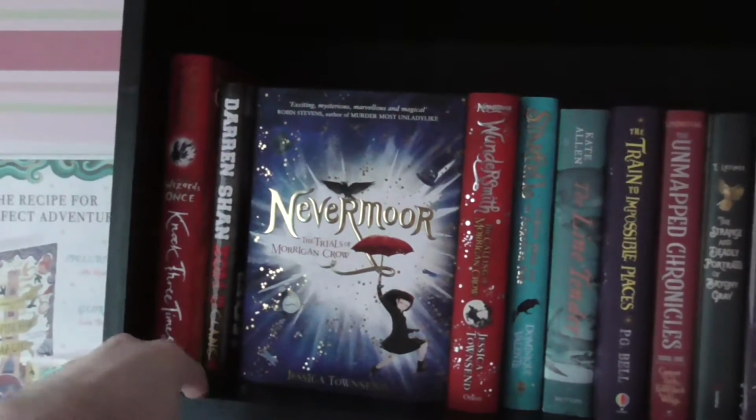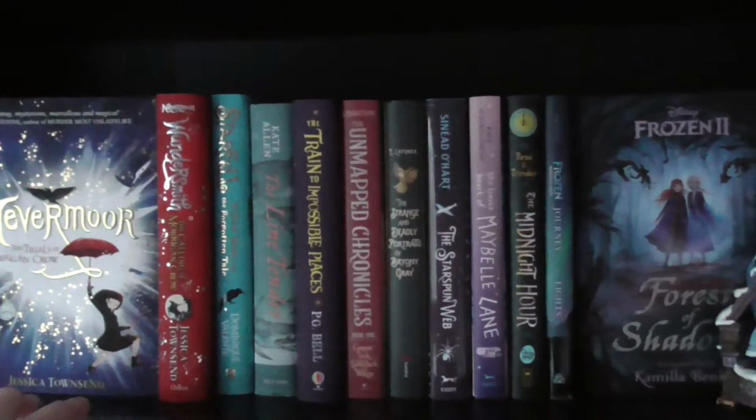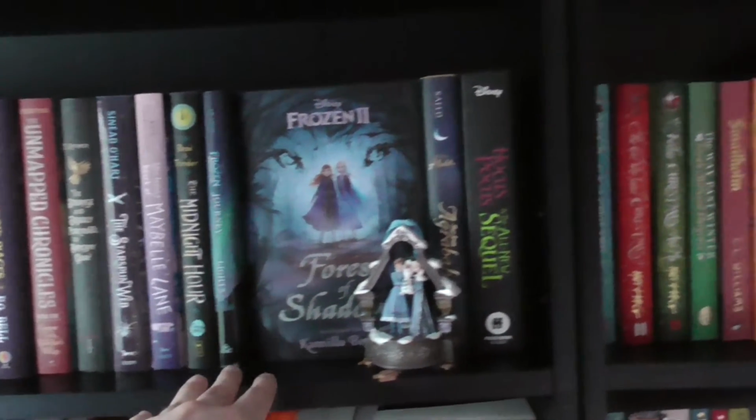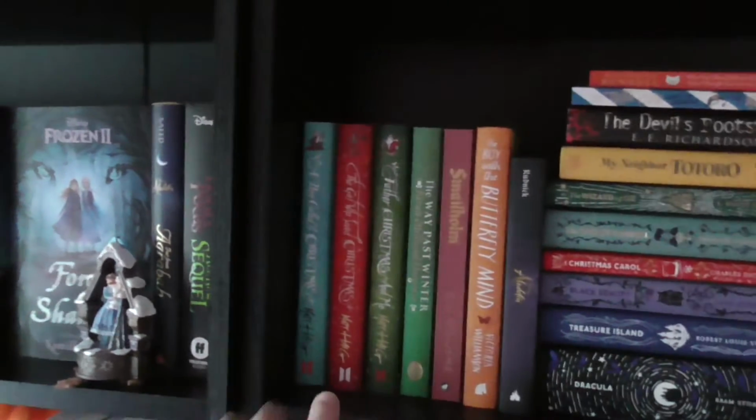which I don't really have that much of because I prefer paperbacks. But, you know, some of these are signed and stuff, so I do have them here. Some of them are OwlCrate Jr books, and Frozen 2. Oh, and then this Sings as well, but I'm not gonna click the button because I may get copyright.